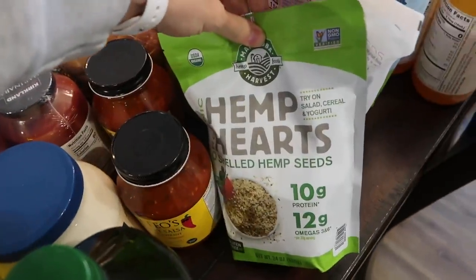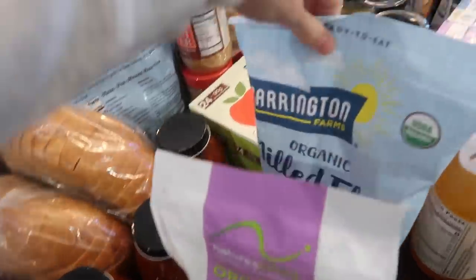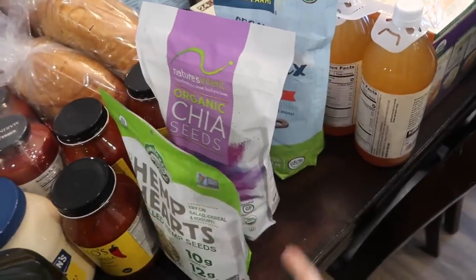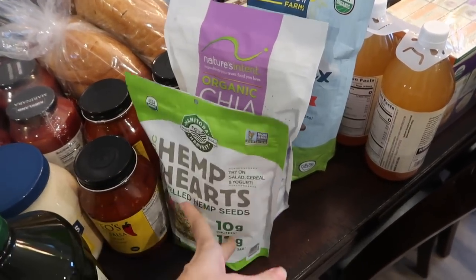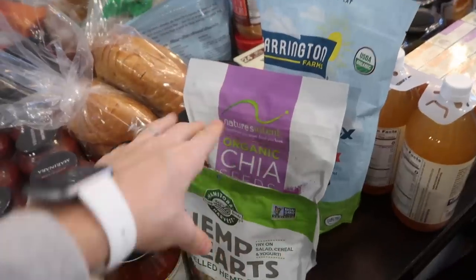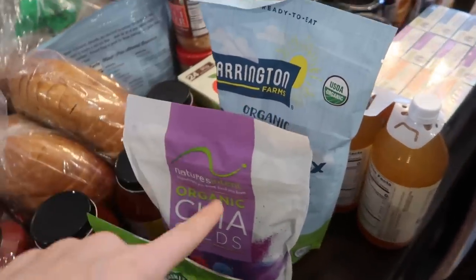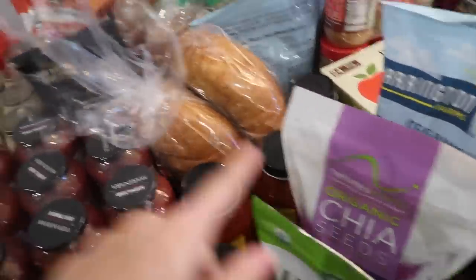Then we have a bag of hemp seeds, we have a bag of chia seeds, and we have a bag of flax seeds. So I like to do a serving size of each of these three seeds and then just stir it up in a glass of milk, and that's like my morning shake and it really helps digestion. So if you need help in that area, these three together are like a powerhouse.